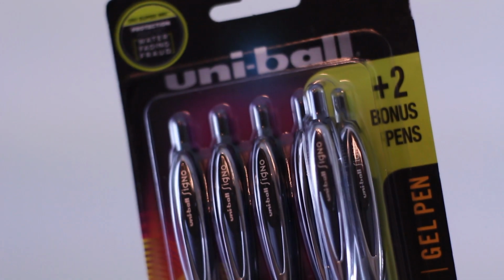So I got a pack of 6. Look at how nice they were. They added plus 2 bonus pens. You gotta love Uniball.